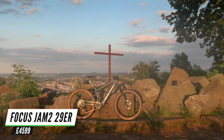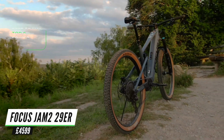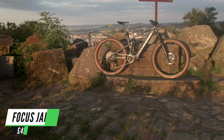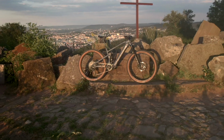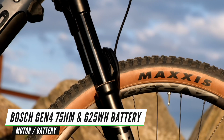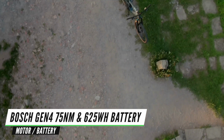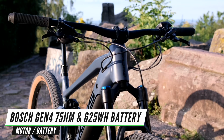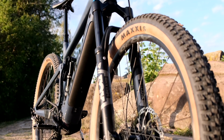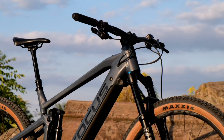And finally, the Focus Jam Squared. With a selection of 2020 Bosch powered e-bikes in the lineup, I tested the new Jam Squared in the 29er configuration. The bike has the new Bosch 625 watt-hour battery, which is semi-integrated into the aluminium down tube, and it's extremely well priced amongst other 2020 e-bikes. This one costs £4,599, but the range actually starts at under £4,000.